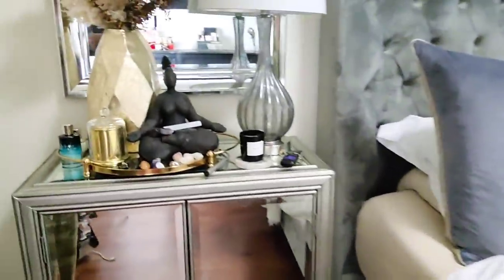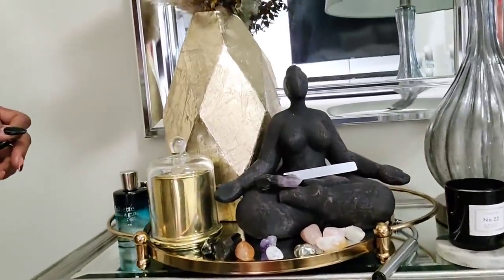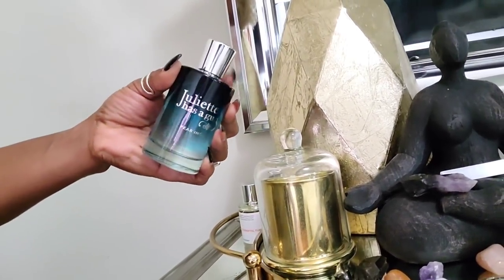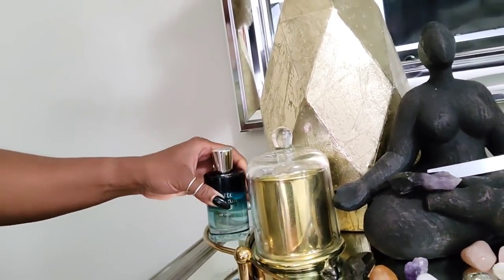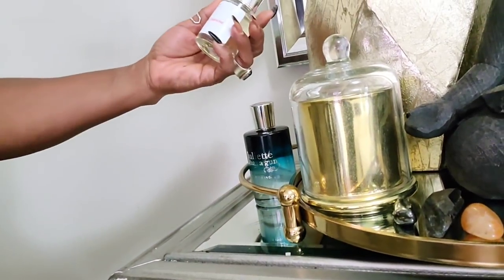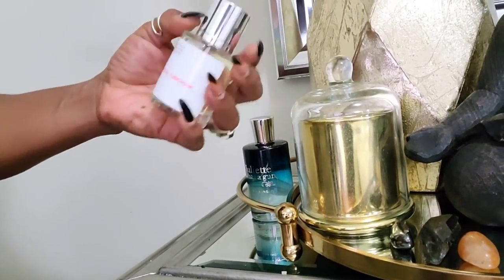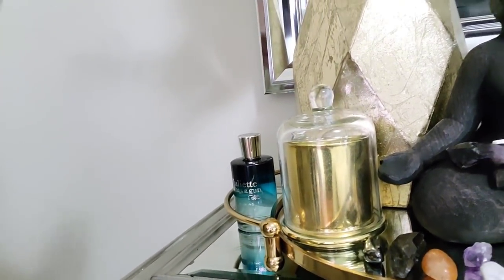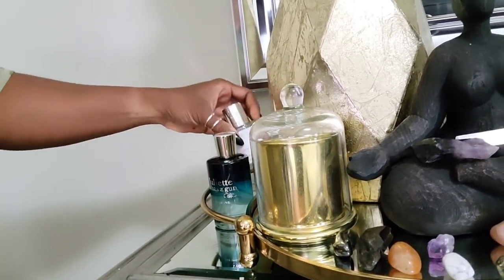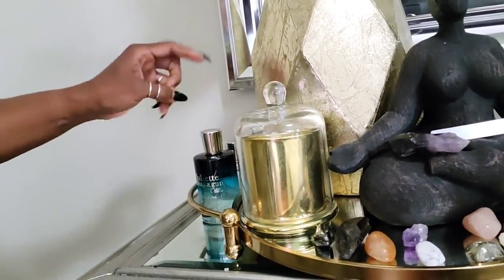So over here on my nightstand next to my bed, I did pull out the Juliet Has a Gun pair. I told you all I might just spray that just because. And then I always keep one over here anyway. This one is Floriental Tuberose. I think this is Dossier's interpretation of Gucci Bloom. I like to spray it on my sheets sometimes, so that's why it's there.